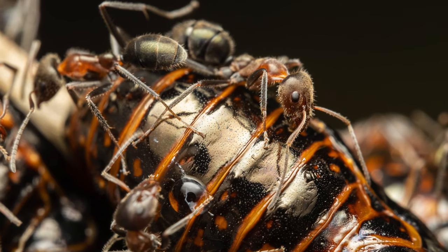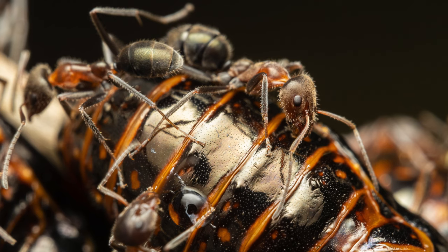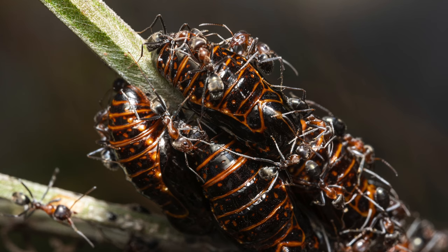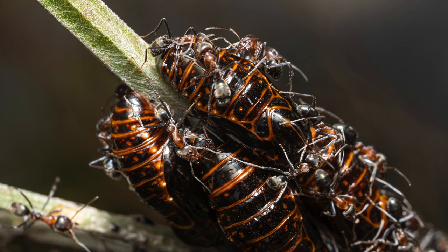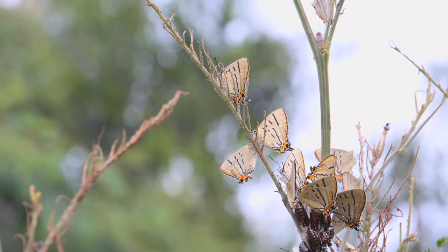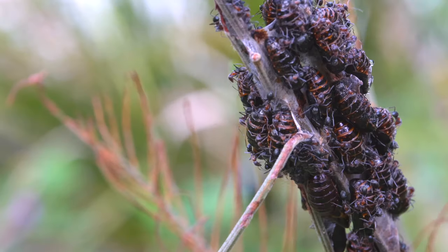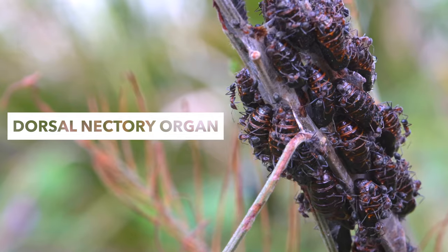There is also a large gland located in the middle of the seventh abdominal segment that secretes honeydew, which is a liquid of thick consistency made up primarily by sugars and amino acids. This large gland is also known as the dorsal nectary organ or honey gland.